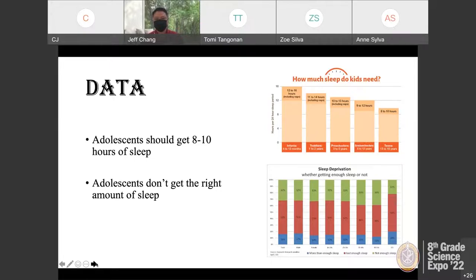Adolescents should get 8 to 10 hours of sleep as shown in the first graph. And in the second graph, you can see that adolescents don't get enough.